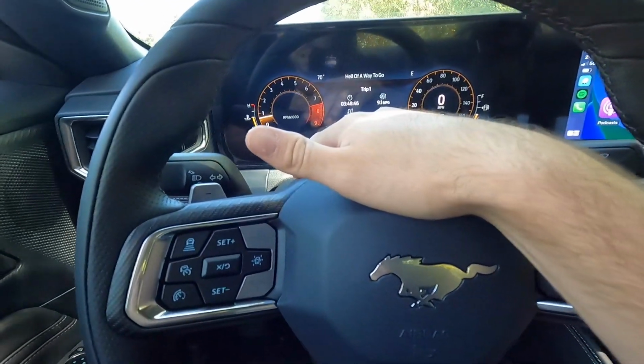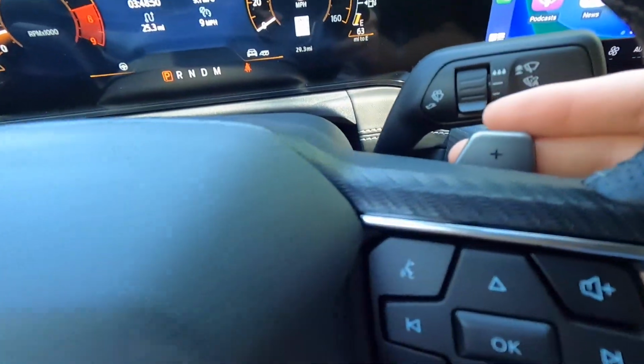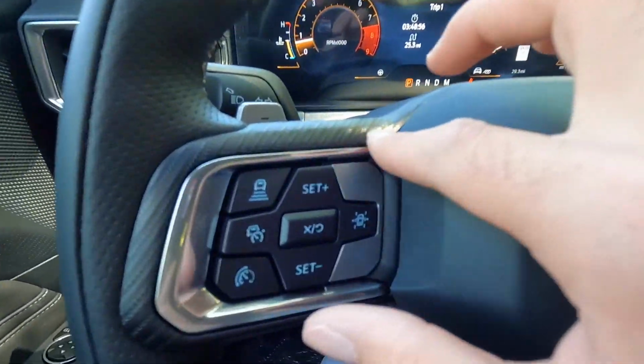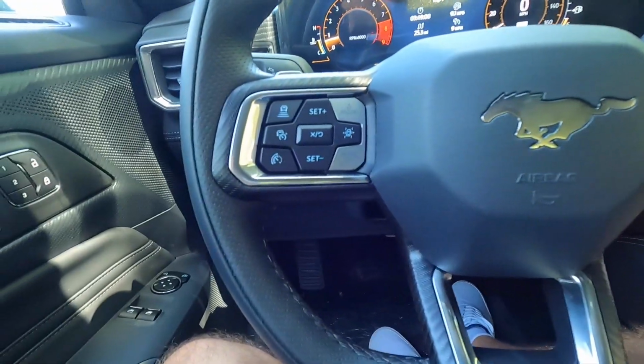Now, on the left-hand side behind the steering wheel, you have your downshift paddle, and then on the right-hand side, you have your upshift paddle. They are very responsive, and we'll get into that in the driving portion of the video, but then you get some more of that carbon fiber looking trim on your steering wheel as well.